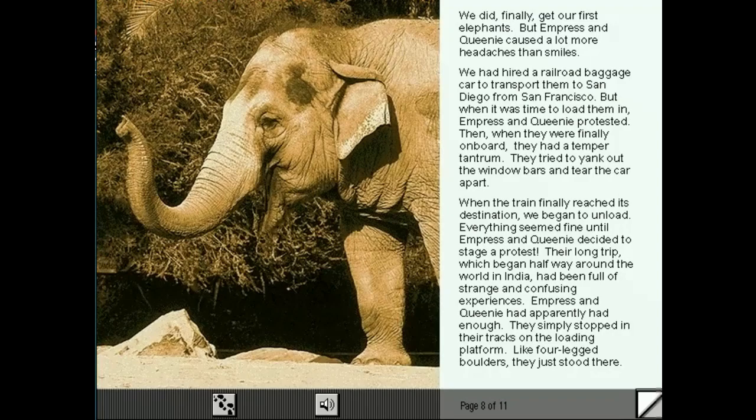When the train finally reached its destination, we began to unload. Everything seemed fine until Empress and Queenie decided to stage a protest. Their long trip, which began halfway around the world in India, had been full of strange and confusing experiences. Empress and Queenie had apparently had enough. They simply stopped in their tracks on the loading platform. Like four-legged boulders, they just stood there.